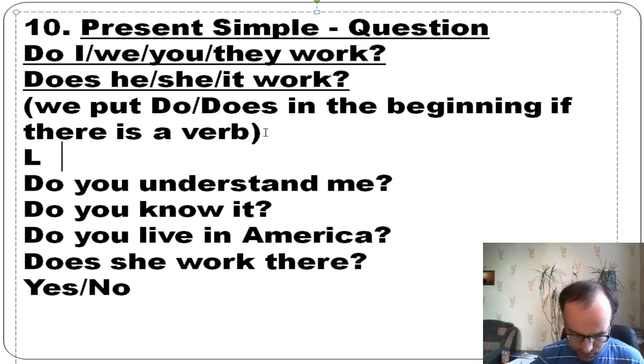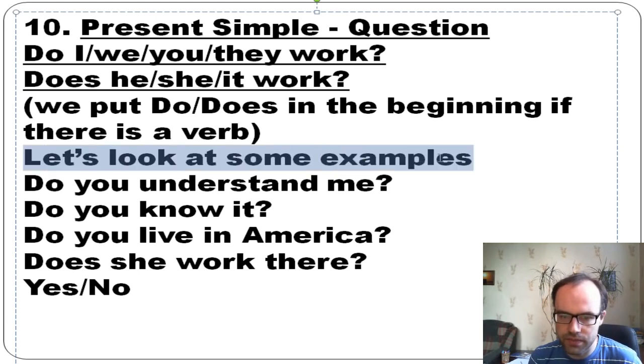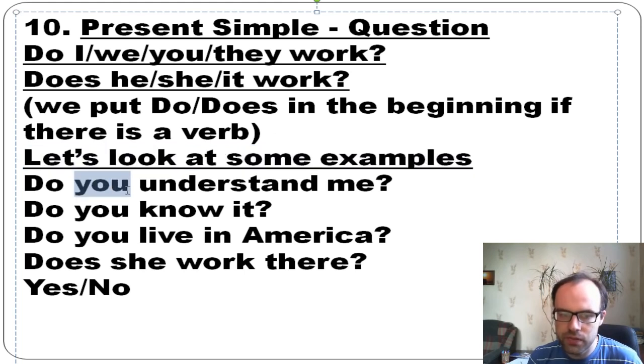Okay, so let's look at some examples. Please, listen. Do you understand me? So, we have you and use do. We say, do you? Do you know it? So, we use do because of you. Do you live in America? Next, does she work there? So, we use does because of she. Does she, does he, does it? Does she work there? Yes or no?